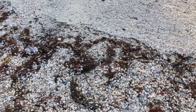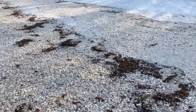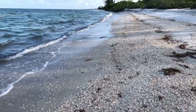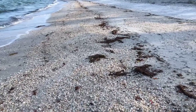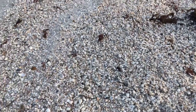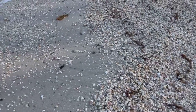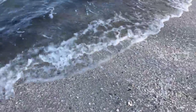Oh, there's Scott and Linda. I'm sure they'll take their time and root around in all this stuff. Come up with something nice. Boy, there definitely are a lot of shells along the beach right here. Offshore too, right here in the water. Lots of stuff rolling in with the waves.